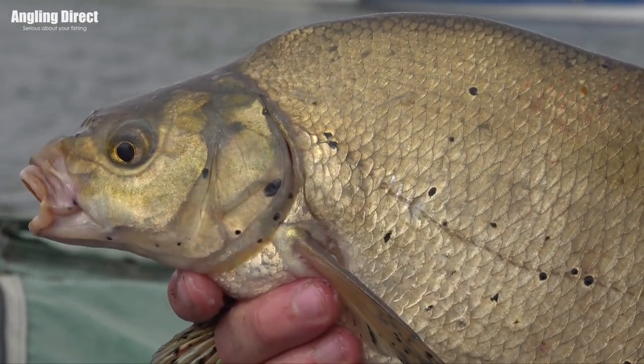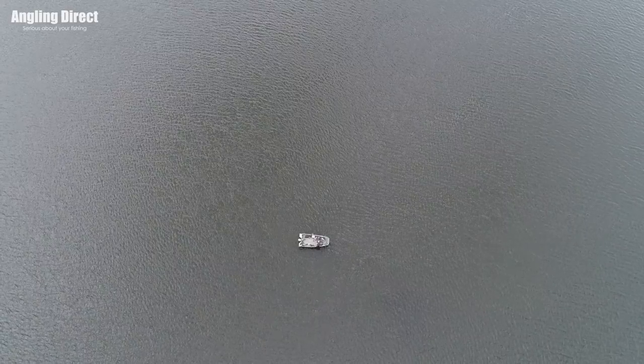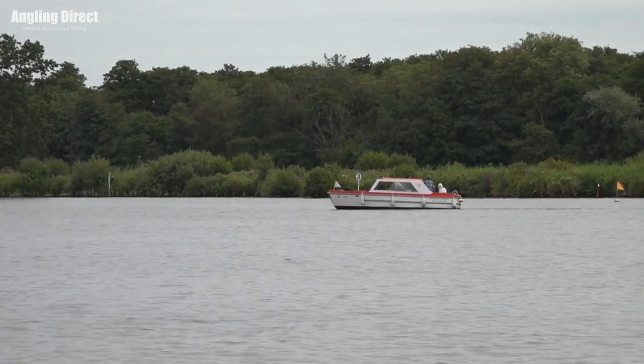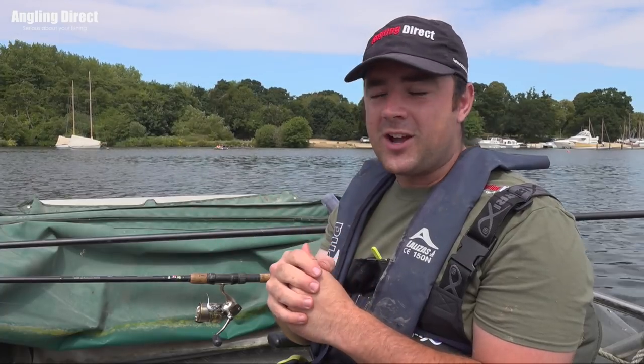So what we've done today is we've decided to come out in a boat, because so many people who are coming on holiday are getting a boat out and they have a go at fishing. So hopefully these tips will help you. Now, I have got a confession to make. I am absolutely useless on a boat.